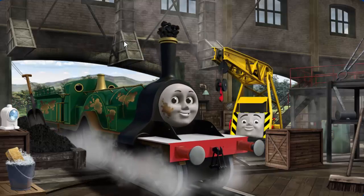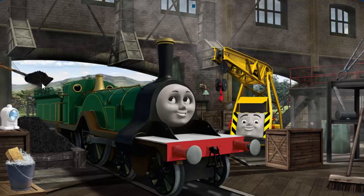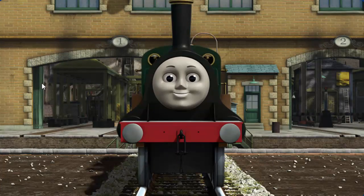Emily has oil stains and her funnel is clogged with coal and she needs more coal. Great job, but there's still more to do. Emily's funnel is clogged with coal and she needs more coal. Great job, but there's still more to do. Emily needs more coal. That's right! Emily is ready to get back to work.